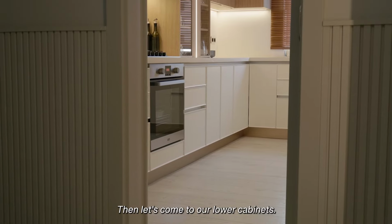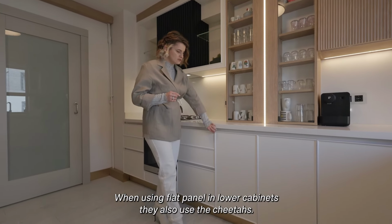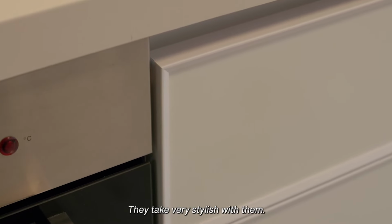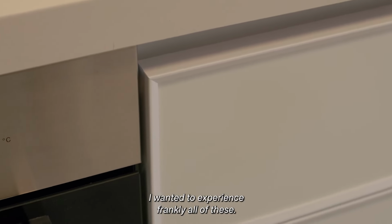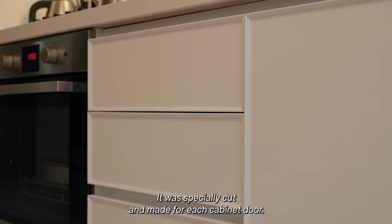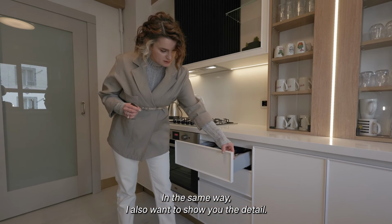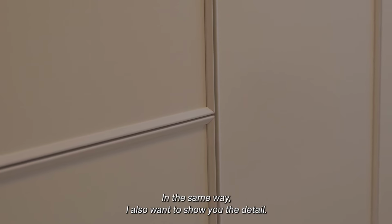Then let's come to our lower cabinets. When using flat panel in lower cabinets, they also use the cheetahs. They look very stylish with them. I wanted to experience, frankly, all of these. It was specially cut and made for each cabinet door one by one. Drawers were made one by one in the same way. I also want to show you the detail.